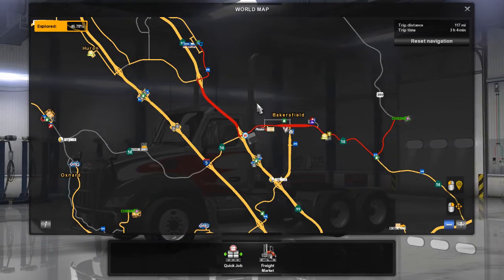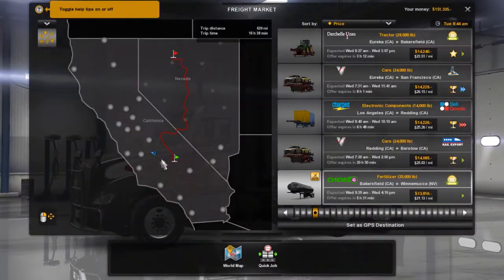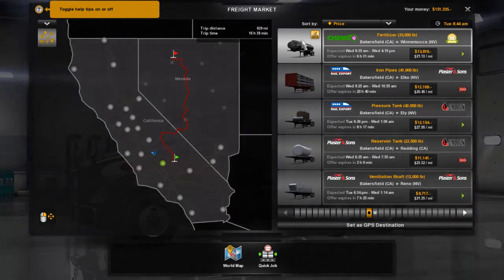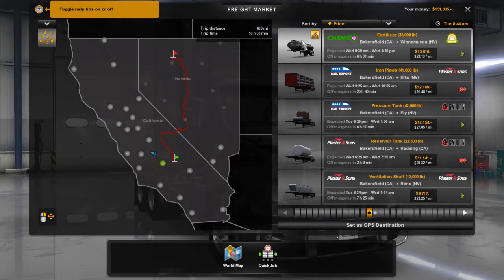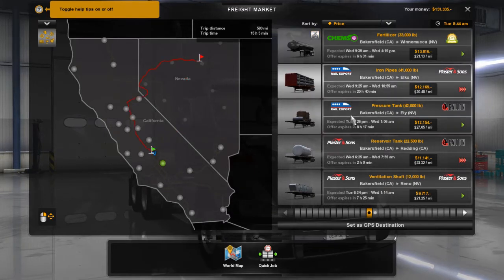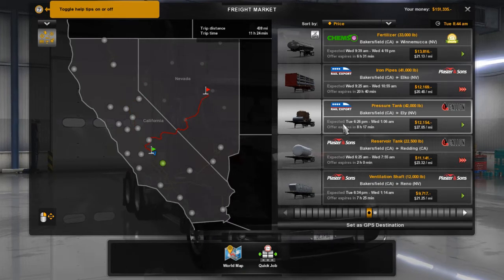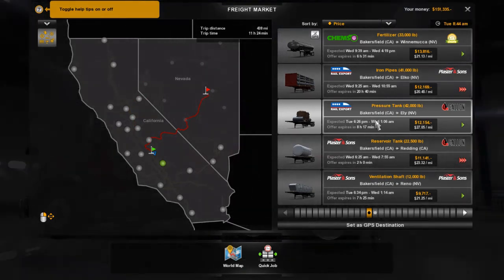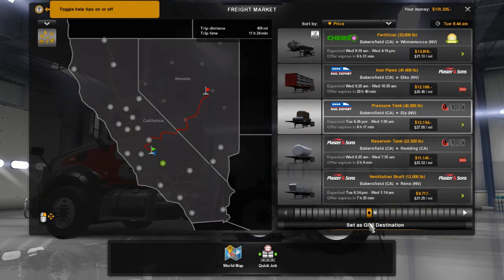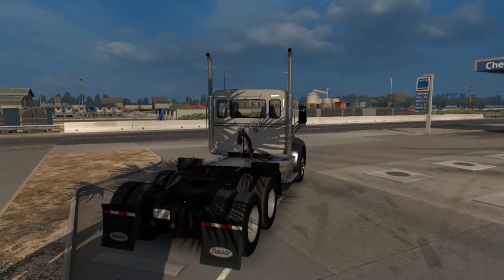Now, I've already picked out a job, though. I think I'm going to go with a different one. If we head to the freight market real quick. Bakersfield. This is the one we picked out. It's heading to Winnemucca. That one. I think I like this one better. A pressure tank to Ely. Let's take that one, because that's coming from Rail Export, and that's right down the road here.